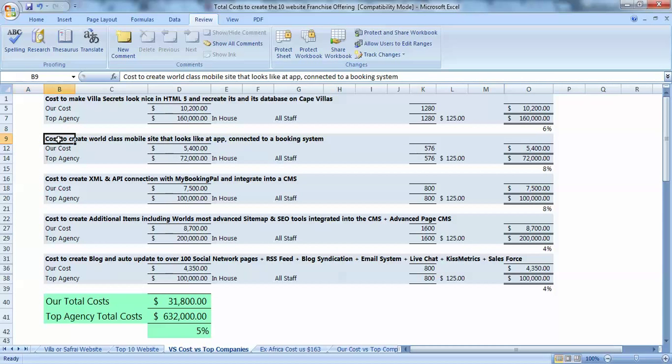Cost to create a world-class mobile site that looks like an app connected to a booking system. This cost us $5,400. It will be finished in about 2 weeks' time. You can see it in its working progress right now. It is as good as our international competitors. We looked at Zoopla and Rightmove, the two biggest estate agents in the UK. How much would they spend on a mobile app? It's not even an app, it's a mobile website. It looks like an app.